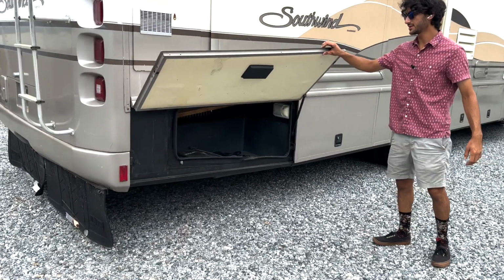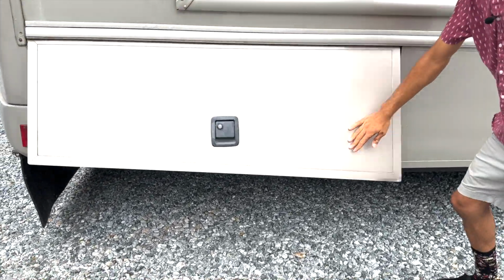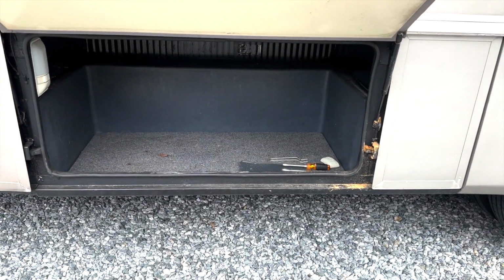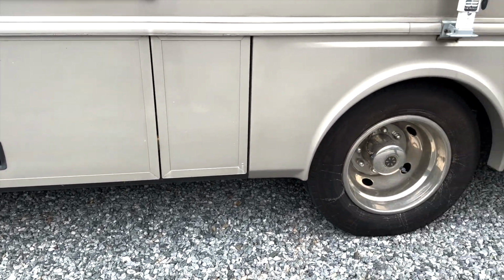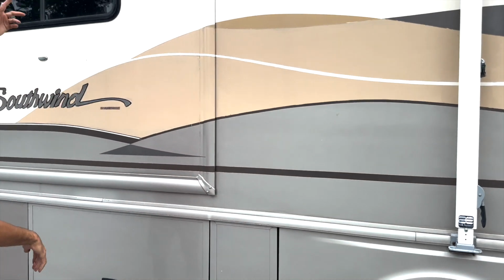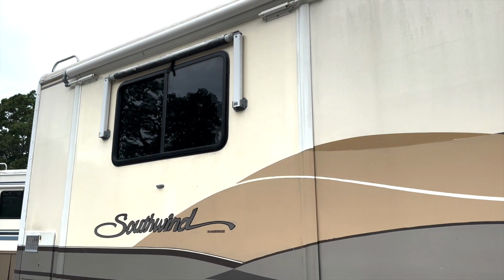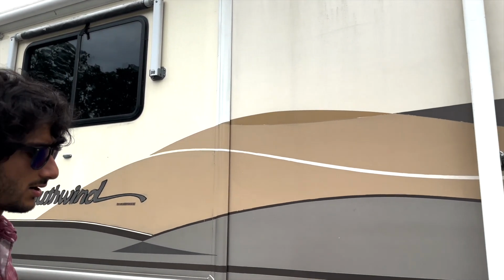Our storage on this side is pretty good too. Got a storage compartment here. Storage compartment here. Dually tire. By the way, this is our rear slide here. This window awning is a little tattered up, but that topper is replaced as well. That's a good looking topper. So both toppers are fresh.